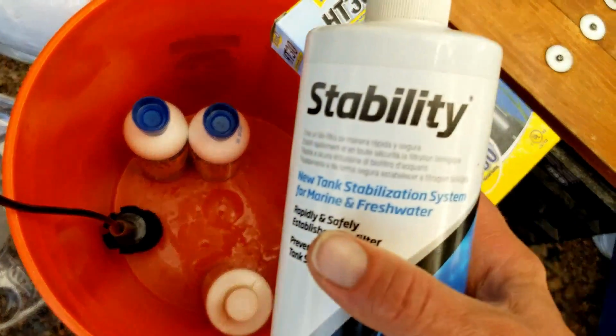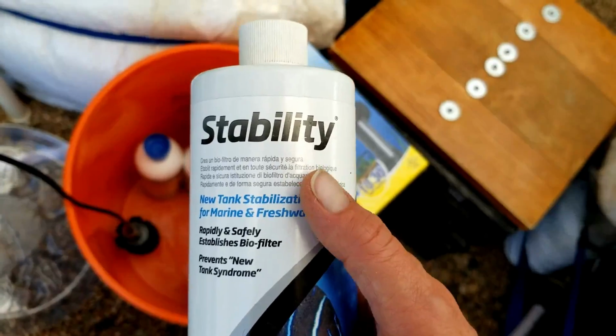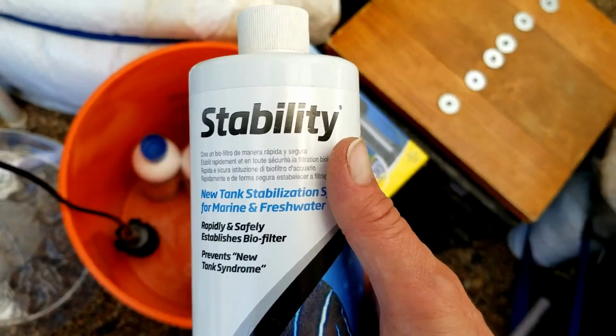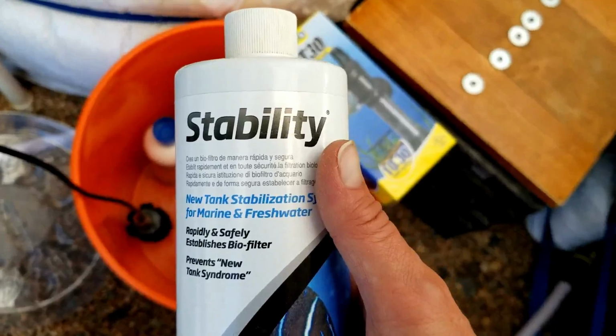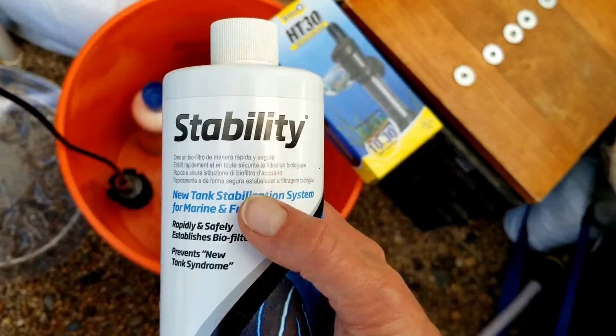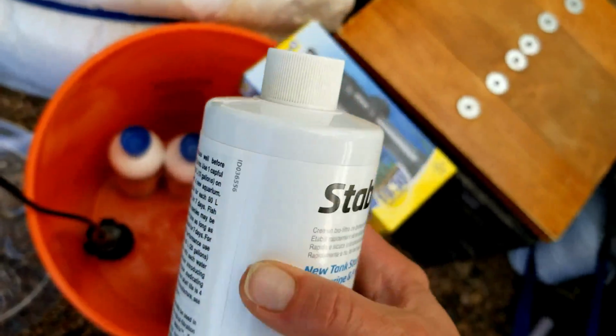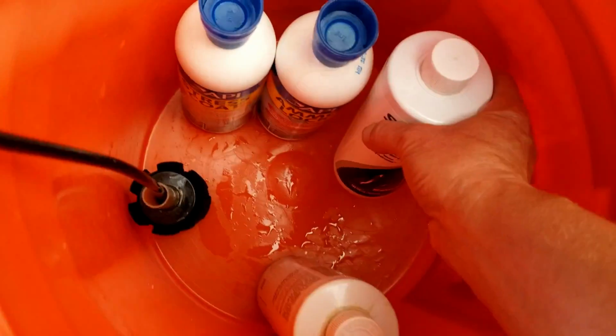And then finally, I also throw in Stability. Now, granted, you may be able to get by without it because you're technically not going to cycle your tank, but in 21 days it's going to be trying to cycle. So I generally put a little bit of Stability into, following the dose recommendations on the bottle. So this is pretty much my medication protocol.